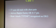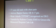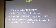So this was found on his EKG, and he was transferred by Pickens County EMS straight to our cath lab at Greenville Memorial Hospital. So the idea is when a patient is recognized as having a heart attack, the clock starts ticking, and the longer you wait, the more heart muscle cells die.